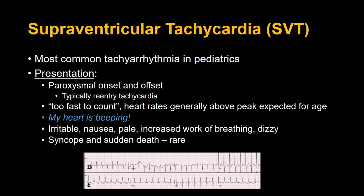But if it does go on for a while, or if it's happening frequently, you might have some pallor, increased work of breathing. It may cause some dizziness as well, especially with activity. And then syncope or sudden death. There have been case reports of this, I think, but it is typically rare.